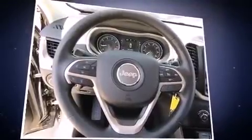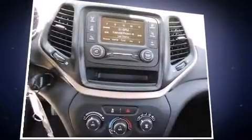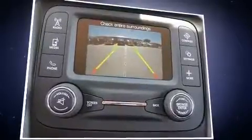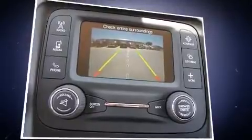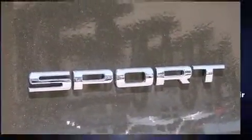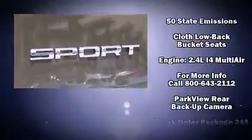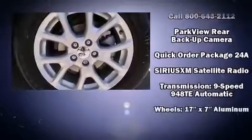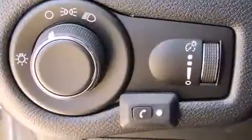Jeep ensures the safety and security of its passengers with equipment such as dual front impact airbags, front and rear side impact airbags, traction control, brake assist, anti-whiplash front head restraint, ignition disabling, and 4-wheel disc brakes with ABS. For added security, dynamic stability control supplements the drivetrain.